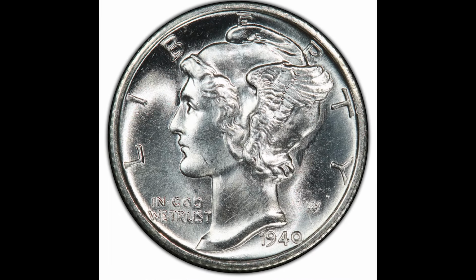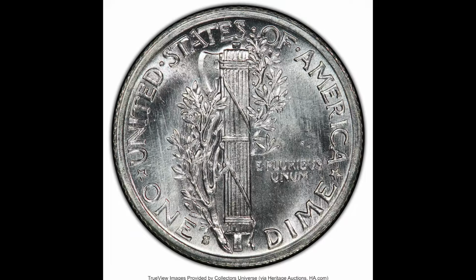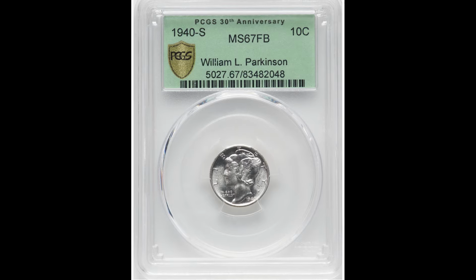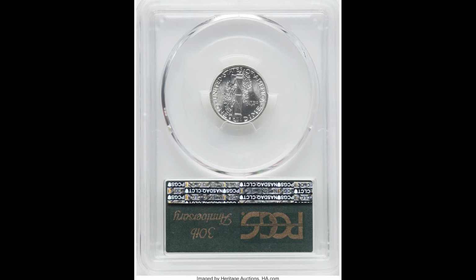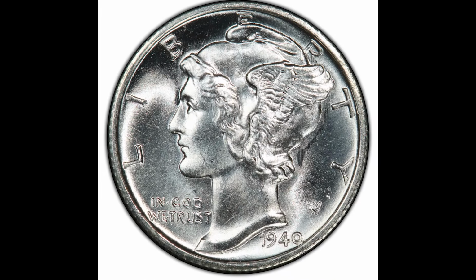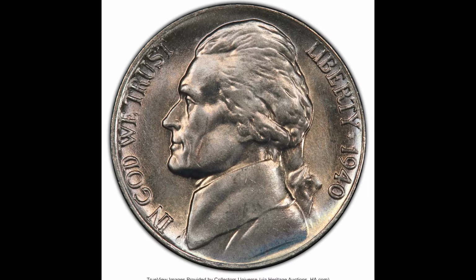This is a mercury dime, so before the Roosevelt dimes, the US had mercury dimes and they looked just like this. This coin is a 1940S mercury dime graded by PCGS at a mint state 67. Now, to keep this very short, it sold for $360. So if you have a mercury dime and it looks like it's in really good condition, there's a chance that you should get it graded because it could be worth a lot of money.